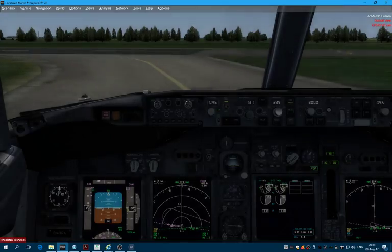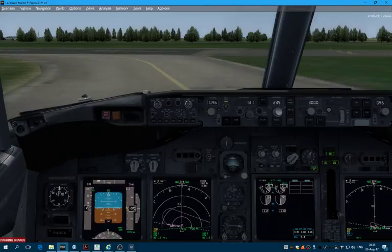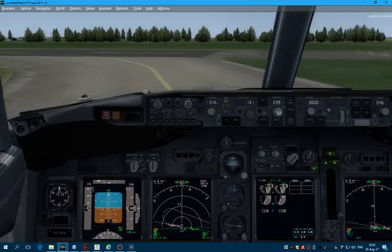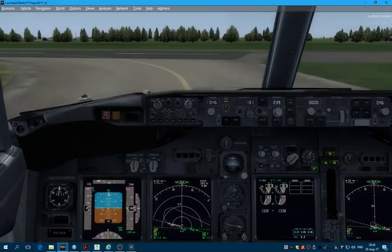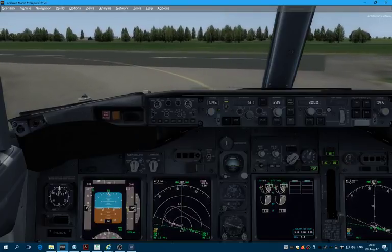Transavia 65 Alpha, line up and wait, 24, Victor 6. Line up 24, Victor 6, runway 24, Transavia 65 Alpha. Runway entry procedure. Check. Transavia 65 Alpha, runway 24, cleared for takeoff. Crew, take your seats. Runway 24, cleared for takeoff, Transavia 65 Alpha. Takeoff. Check.